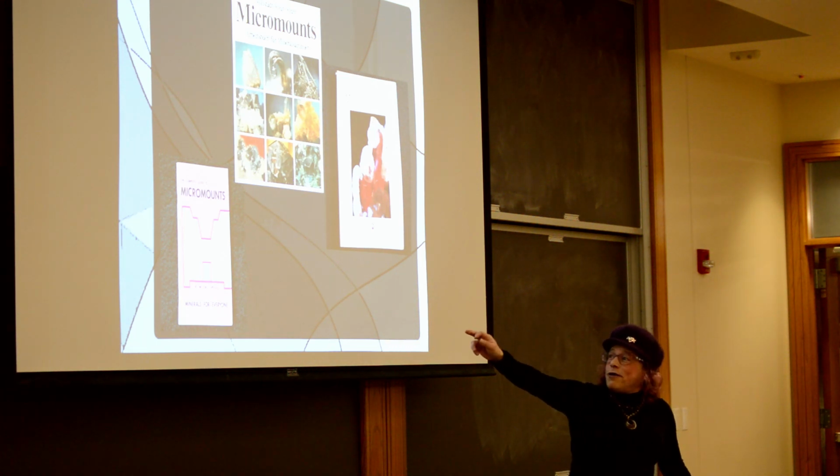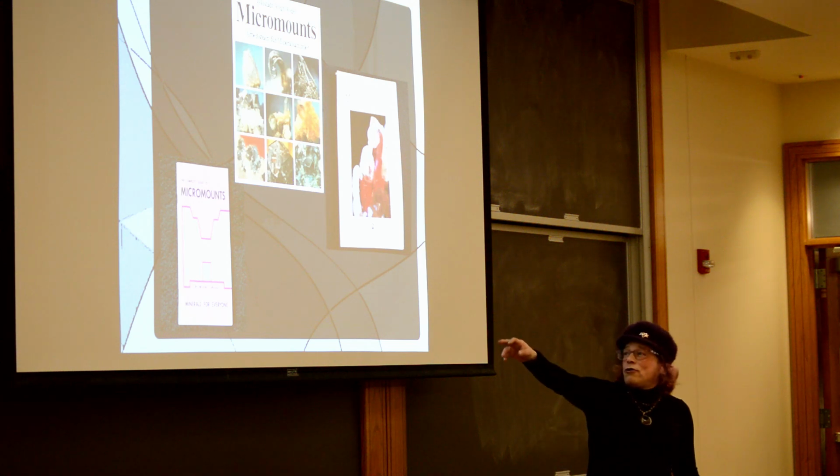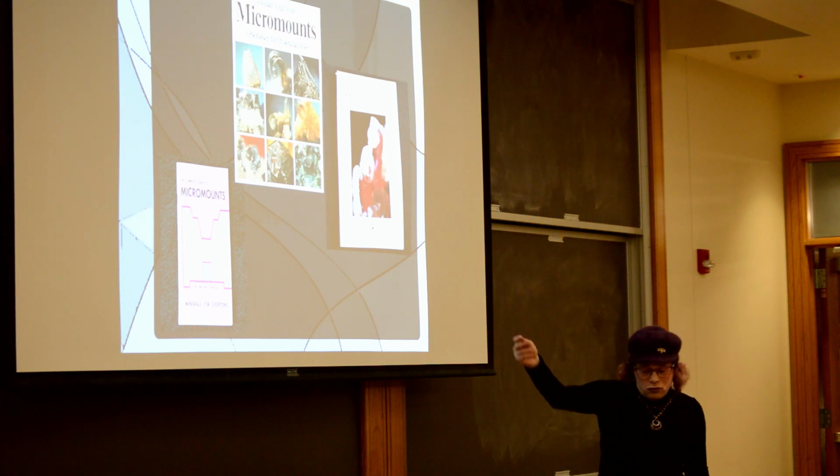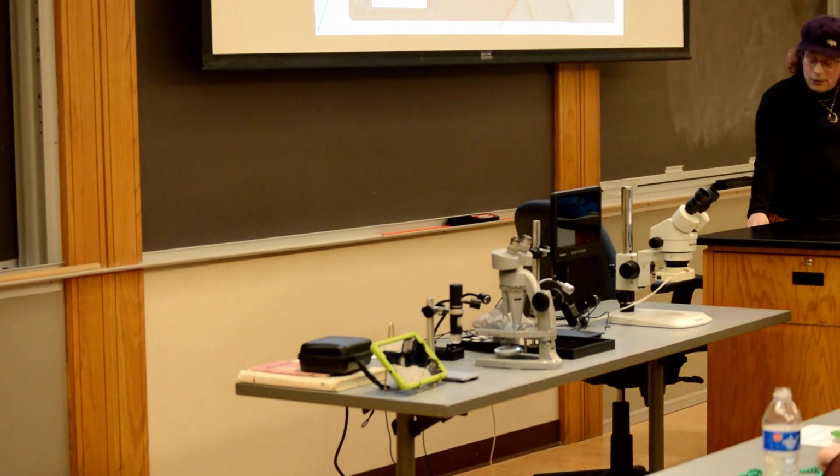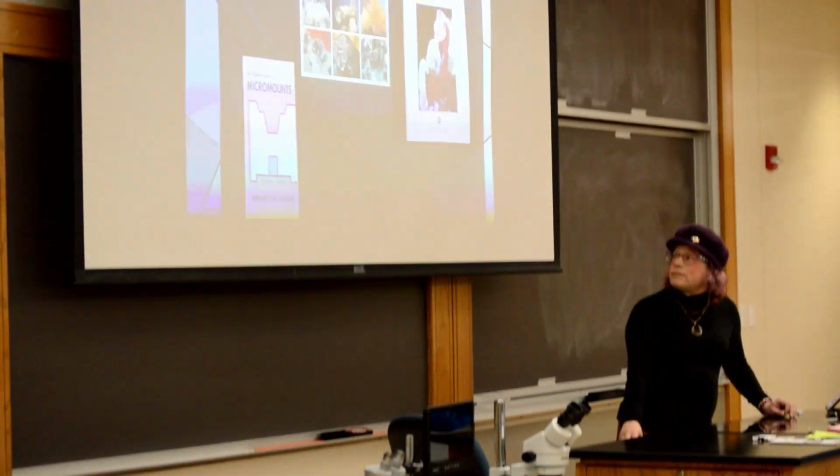And this one was the very first micromount book. My parents got this for me for Christmas when I was a kid. That's from 1960. You can find those on eBay for like 10, 12 bucks. I've got a sample of them over there on the desk. All right, I think that's the end of it.